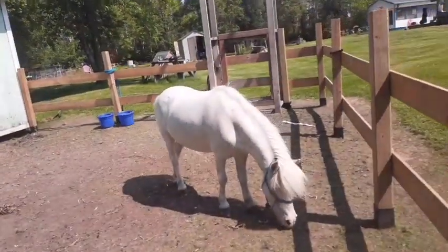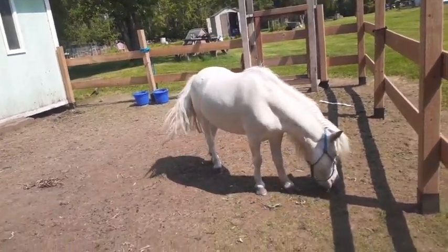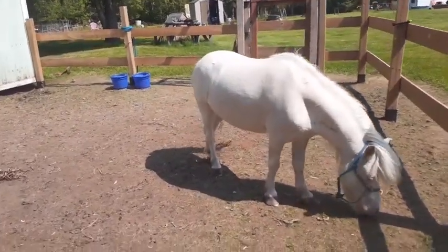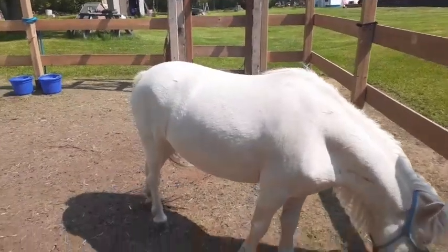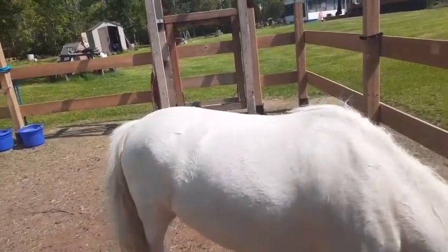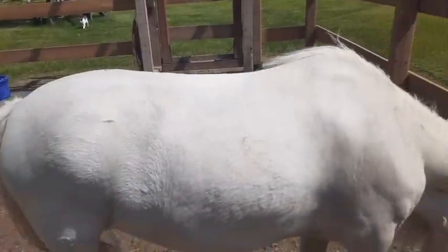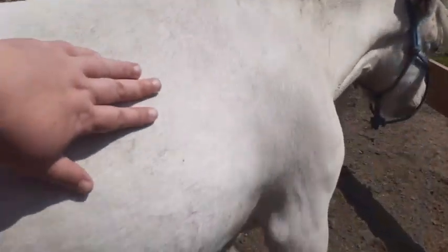So people were asking if he was either too skinny or too fat. He's actually neither. His body condition is pretty darn perfect. When I say body condition, I'll talk more about it in a specific video about pony body condition. But you should be able to feel his ribs but not see them. And you can tell you can't see them.